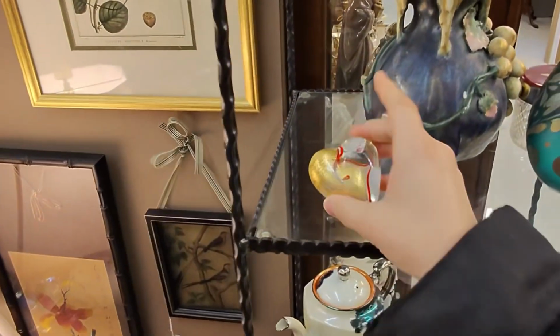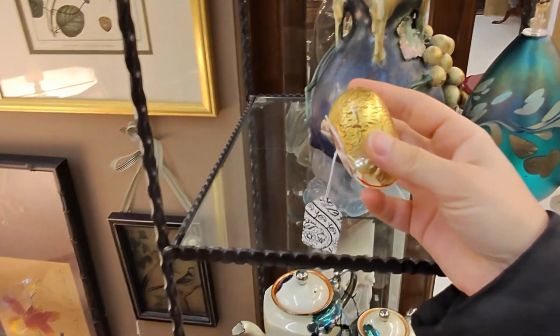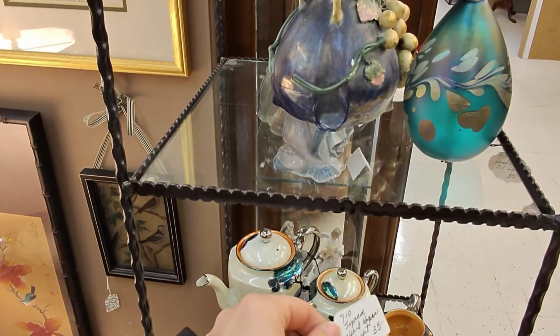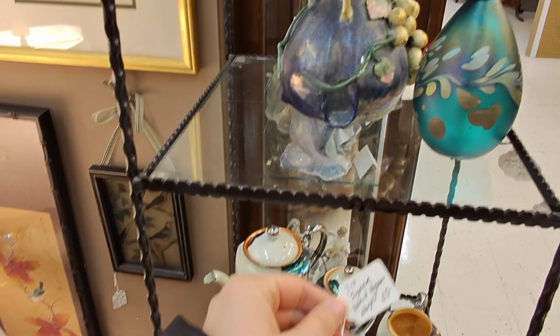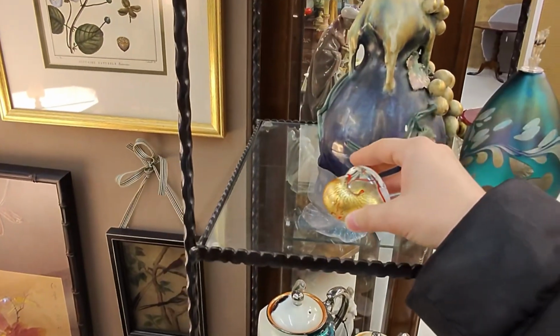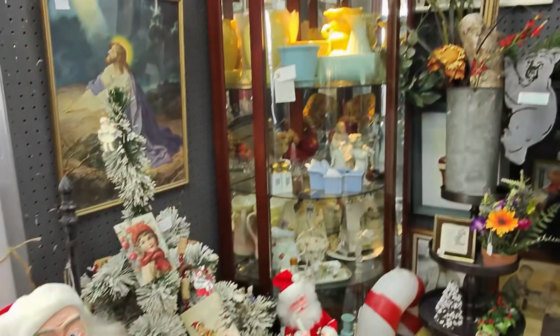And then I found a Robert Held art glass little heart. And I think they wanted 30 for that, so not enough. Oh, 25. Nope, 35. Yes, 35. Not enough wiggle room on that, so I did leave that one behind, though it's perfect for Valentine's Day.